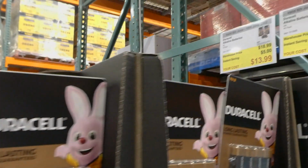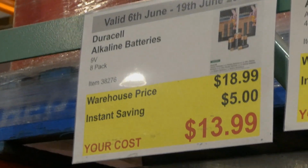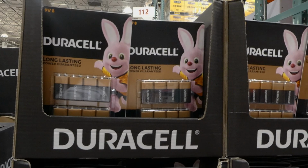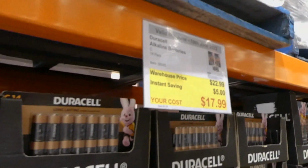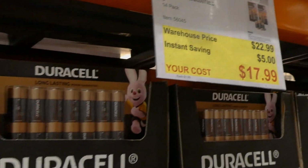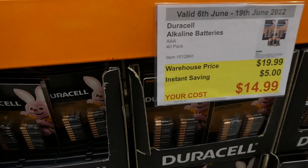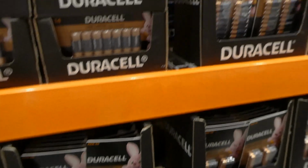And then there's also the Duracell Alkaline batteries in 9 volt. So these are an 8 pack for $5 off down to $14. So you can see them here. And then there's also C. These ones are $5 off down to $18, and you get 14 in this pack. And the AAAs are a 40 pack for $5 off down to $15. Often you'll find these in your remotes and things like that.